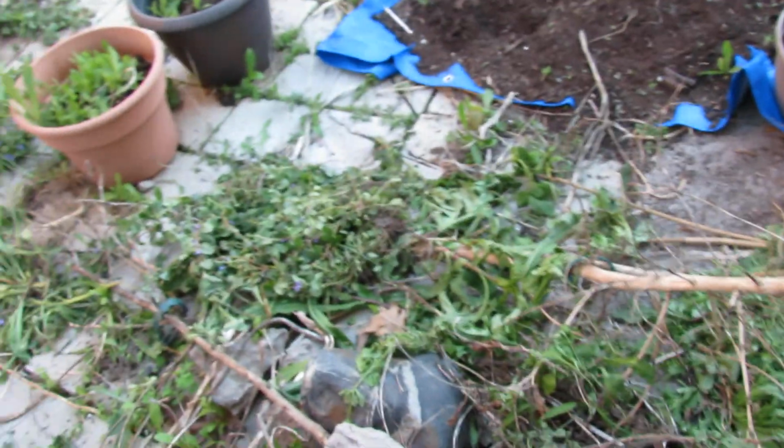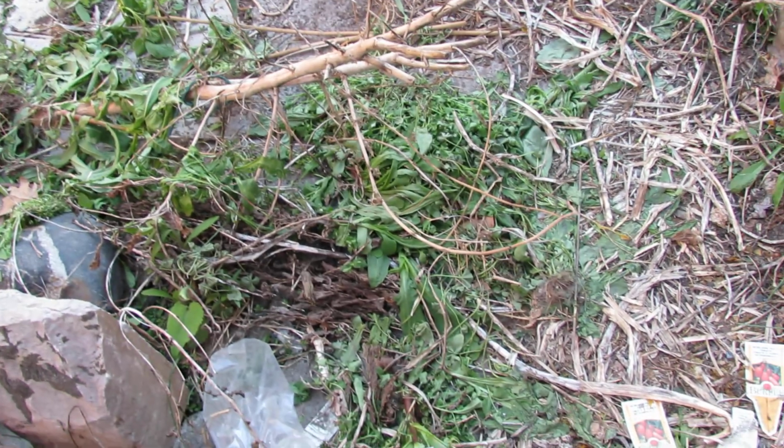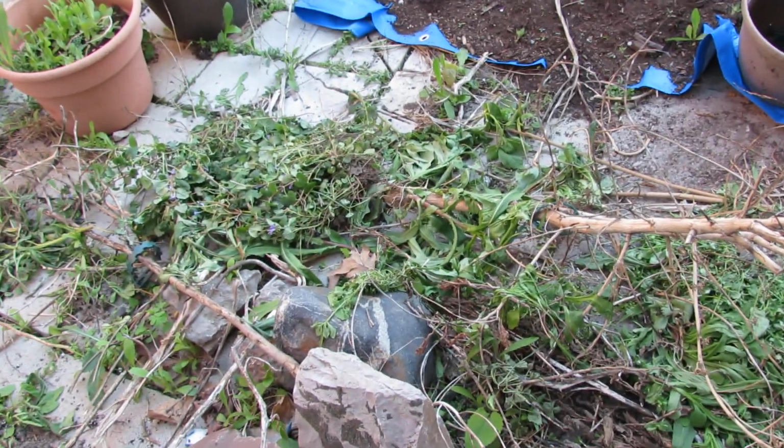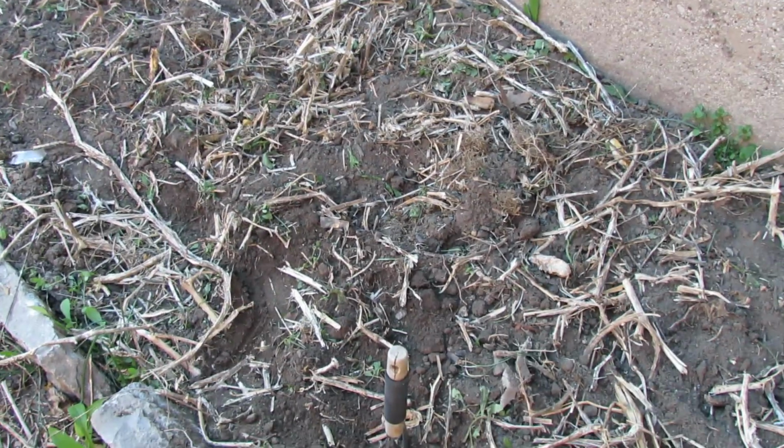And as far as these weeds go, I'm going to let them sit there a few days and die properly. And once they're dead and they start to dry up a little bit, I'll add those right back into the bed on top, and that should help suppress any other weeds.